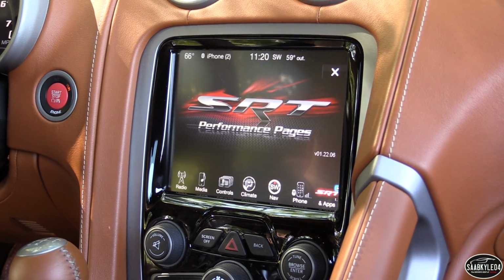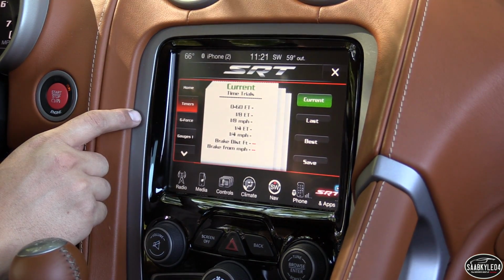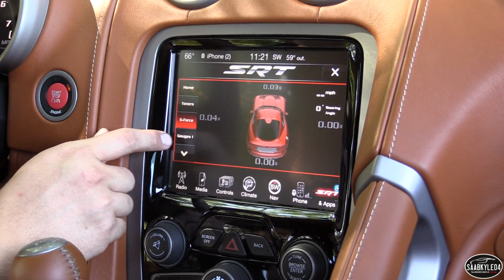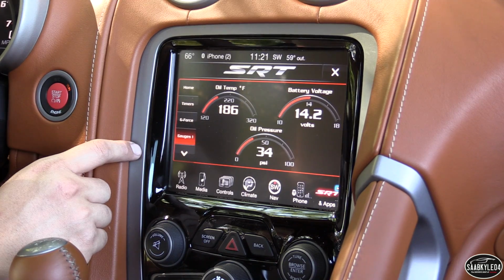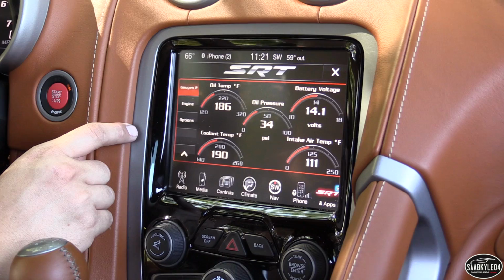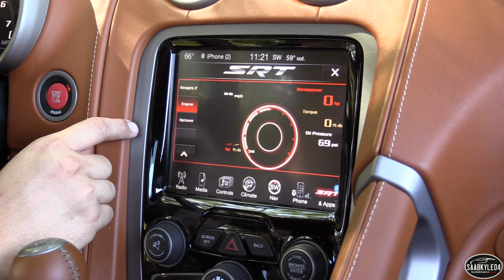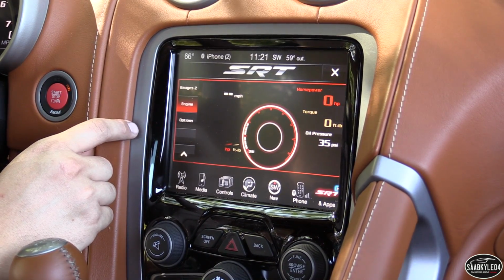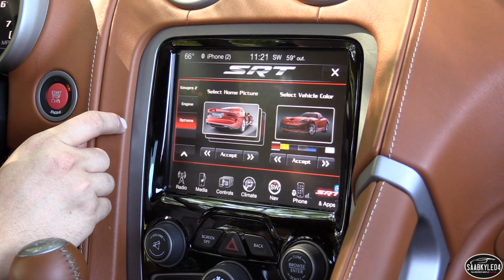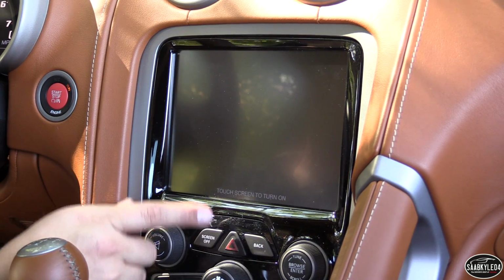My favorite thing is the SRT performance pages, and it's standard across all SRT vehicles. There's a variety of timers from 0 to 60 to quarter mile braking distances. There's a G-force meter and a variety of different gauges. The Gauges 1 is a little bit more simple, Gauges 2 is a lot more expanded, so you can check on the vehicle's status. The engine screen displays real-time engine data such as vehicle speed, instantaneous horsepower and torque, and oil pressure. The options menu allows you to customize the home screen with a different angle of the car and color. You can also turn the screen off by hitting the little screen off button if you didn't want it on at night.